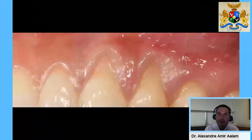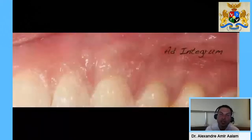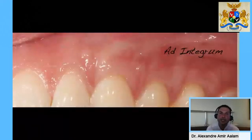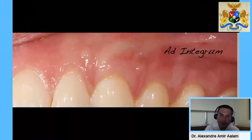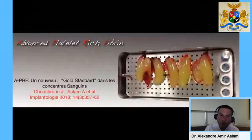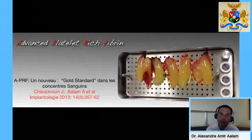And this was the core, the center, the muse of this research: we have to have a way to be able to, within ourselves, build up ad integrum the lost attachment, and heal and repair the attachment that has been taken away by the disease or by the trauma. So this is basically the core, the center of this research project that we started in 2012.